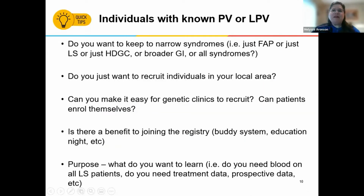So what type of patients would you want to recruit into a registry with known syndromes? Well, these are some of the questions I came up with. Do you want to keep it narrow? So just focus on FAP, or just Lynch syndrome, or just hereditary gastric, or do you want to be broad? In Ontario, we're actually just starting a registry with all hereditary cancer syndromes, but it will be much less data than we collect in our FGICR.